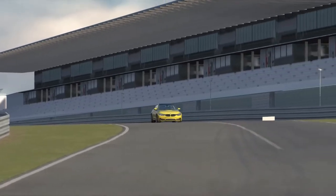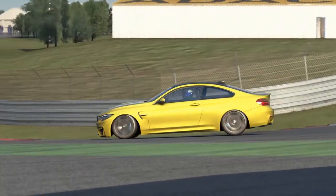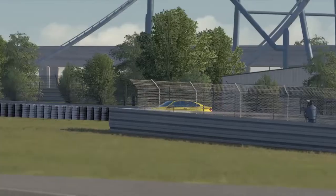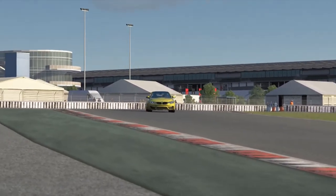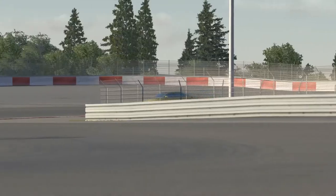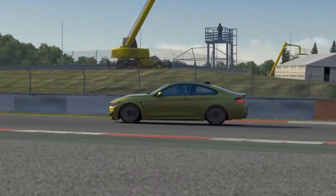In today's challenge, I'll be driving the BMW M4 around the Nürburgring in the GT Sprint format. This is the same car that we drove in the last challenge I uploaded, but it's not got the Akrapovic exhaust system fitted to it, so it's a little bit down on power, it's a little bit heavier, and it doesn't sound quite as nice as the Akrapovic exhaust system version of the car. Overall though, the car is still a powerful beast.